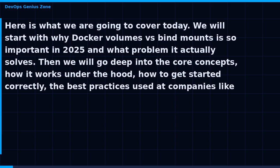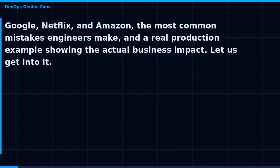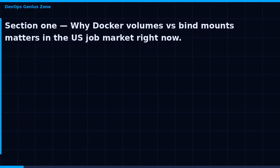Here is what we are going to cover today. We will start with why Docker volumes versus bind mounts is so important in 2025 and what problem it actually solves. Then we will go deep into the core concepts, how it works under the hood, how to get started correctly, the best practices used at companies like Google, Netflix, and Amazon, the most common mistakes engineers make, and a real production example showing the actual business impact. Let us get into it.